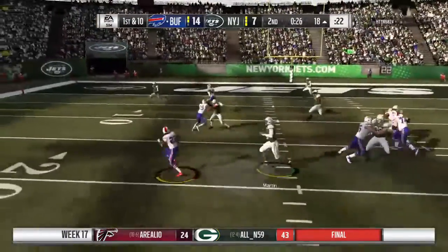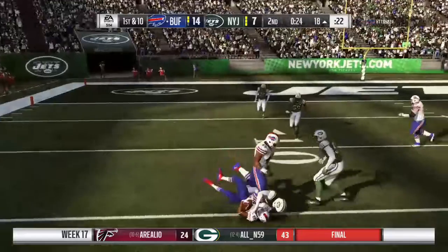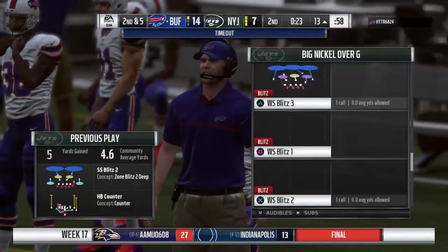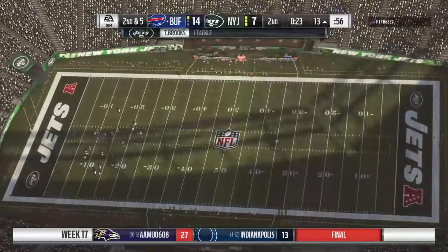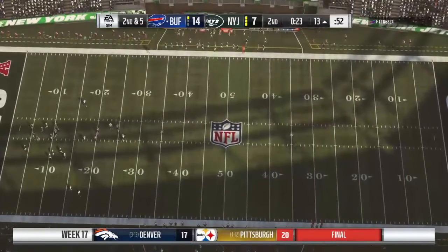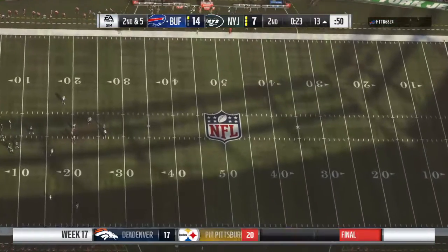On 1st down, Scott. And able to push his way forward here for a good little gain. And before this 2nd down play, we'll get a whistle, a signal, and a timeout, as the stoppage will come with 23 seconds to go till halftime.